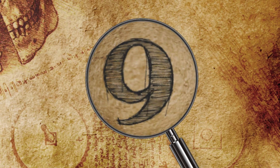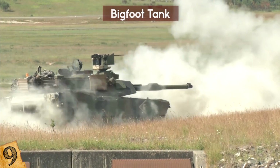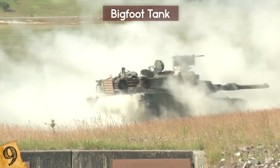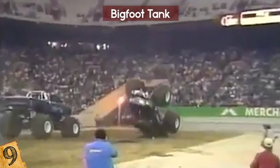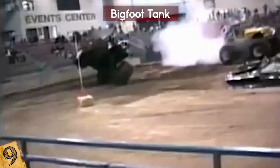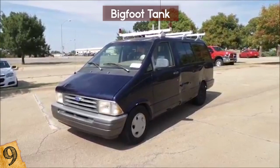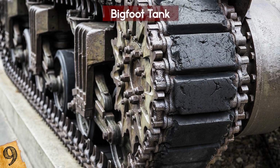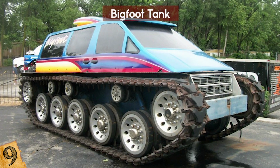Number 9. Bigfoot Tank. Here's another vehicle that will challenge your idea of a tank. It definitely is one, just not in the ways you'd expect. In the early days of monster truck races, everyone was looking to one-up the competition and make something truly unique and special. So a man named Bob Chandler decided to take the frame of a Ford Aerostar and strap it onto the treads of a patent tank. And so the Bigfoot Tank was born.